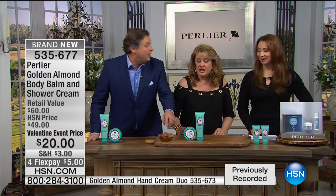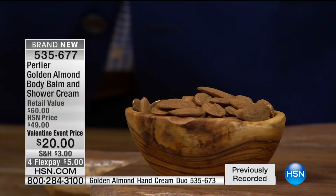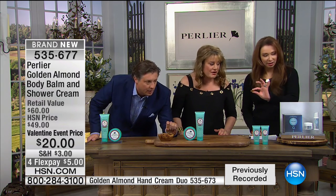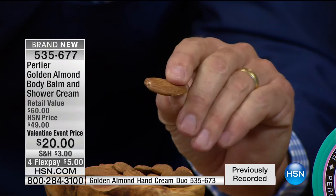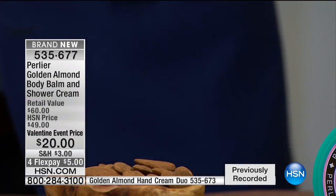Let's talk about the fragrance, because it's not your typical almond fragrance. We're going to show you what the almond looks like. Have you ever seen an avocado almond? It's not your typical almond. They're twice the size of a regular almond, with one end pointy. They're called pizzuta almonds, which means pointy almond. It matures for an extra 2.5 months versus a regular almond, and that maturity allows this product to have a ton richer, more powerful oil.